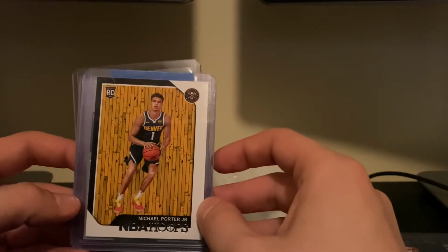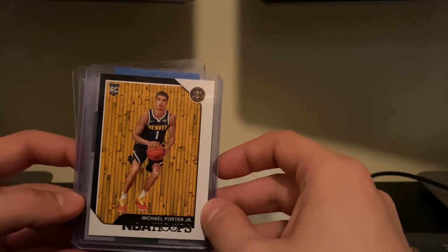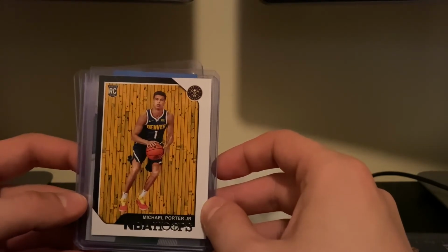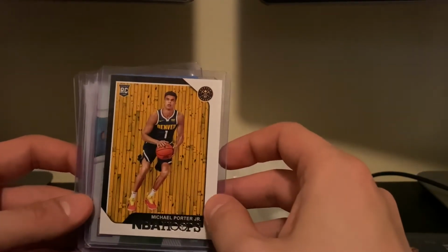And this one is awesome too. Got to have that NBA Hoops. That's probably one of my all-time favorite products for basketball cards because, especially these days, they're the first one that comes out with their NBA uniforms, and they always have some of those classic poses and just cool looking cards. I like how it has that wood court style in the background. Definitely a cool looking card for MPJ.